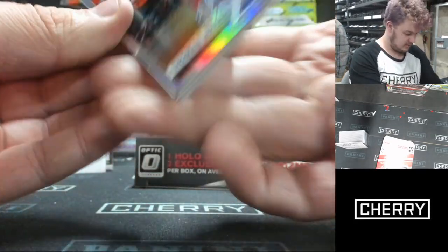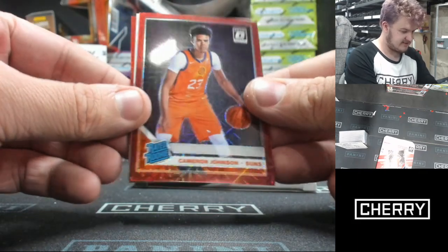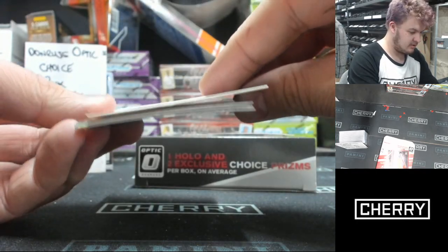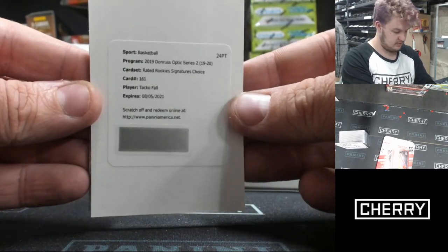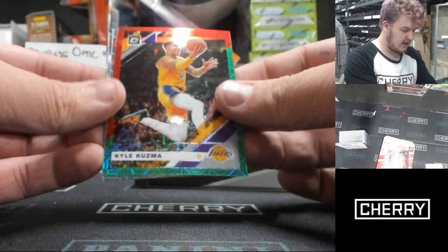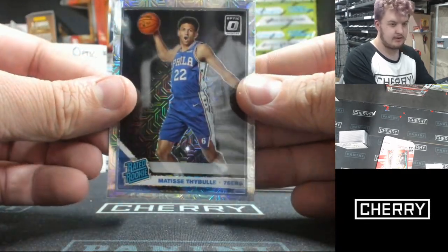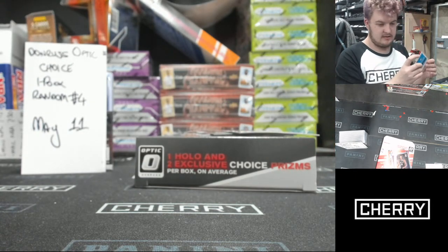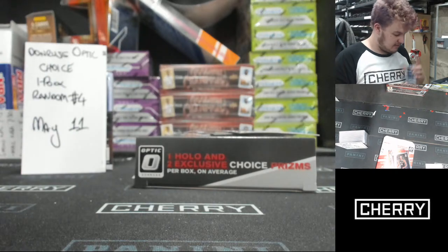Here we go. Silver for the Wizards, Thomas Bryant. Not a bad to 88. It's Cameron Johnson for the Suns, numbered 26 of 88. We have a redemption. Rated rookie signatures choice, Taco Fall. Woo. Taco Fall. Jewel color of Kyle Kuzma, Speedy Claxton's boy, and Matisse Thybulle with a weird little print line. So that's not bad. Good little box there. Taco Fall, you'll take that every day of the week.